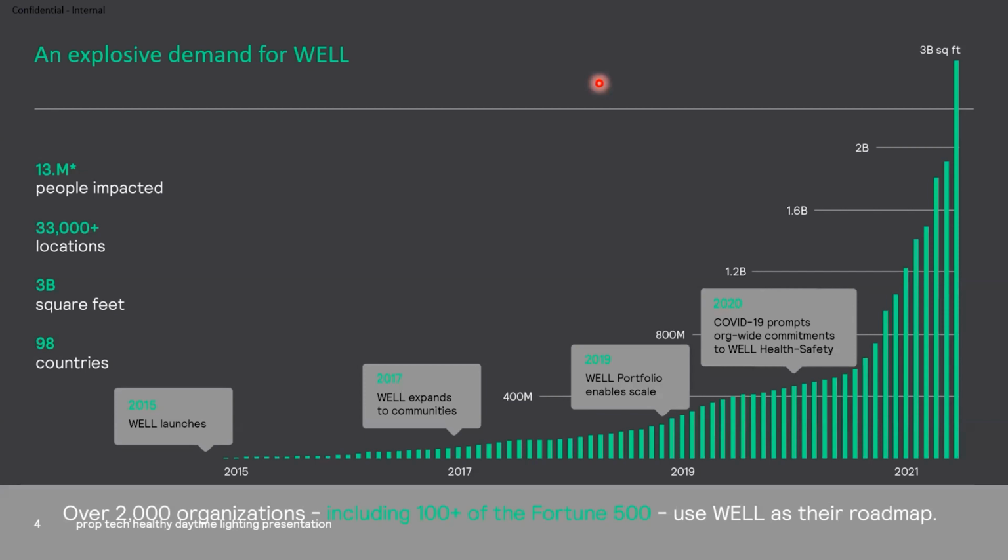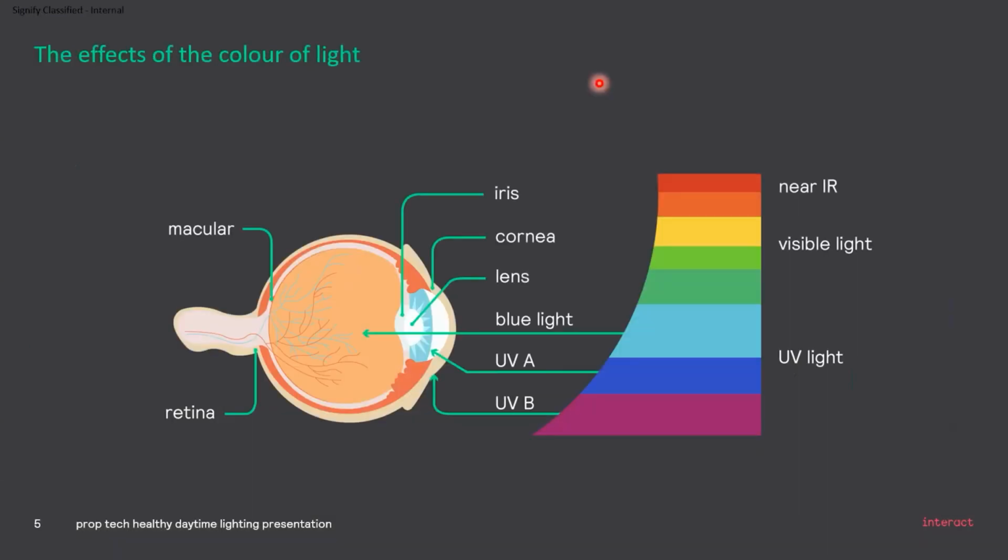So the WELL certification from the Institute of Wellbeing is ramping up. You can see that more and more buildings start to qualify towards that certification, and there the well-being of the people is the profound element in the story that is brought into the market. So we recognize that in the market there is a trend to look in more detail at lighting. And I will explain the physics behind that lighting effect on the human being.